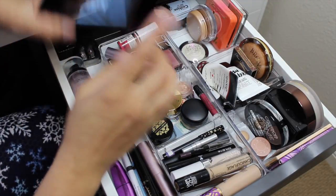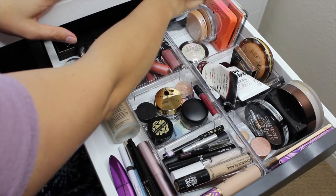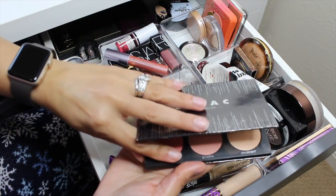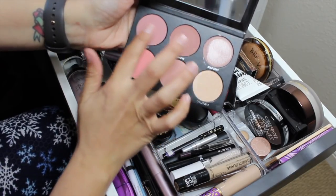And then what's in here? Okay, that's the corrector palette. Okay, here's the highlighter and blush palette from Lorac. I had swatched this, so let's do the blush.